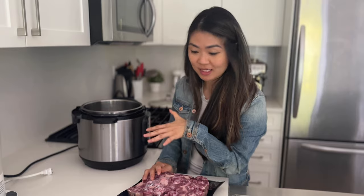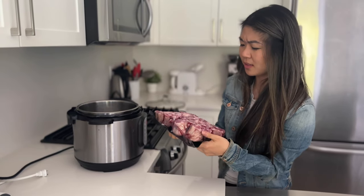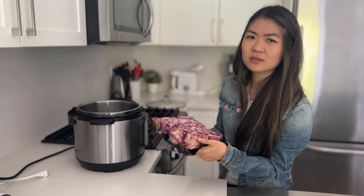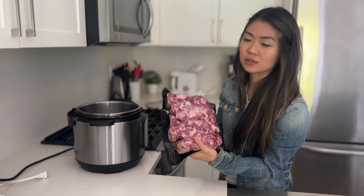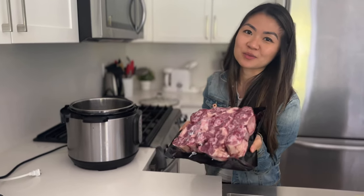This pack is from Costco. It's about 1.8 kilos, like 3.5 pounds. Almost 4 pounds of oxtails. So this is more than enough for Kevin and myself, and I might actually have some sardines for dinner as well.